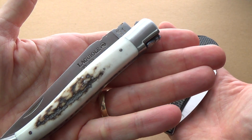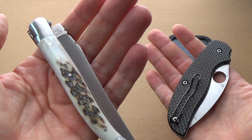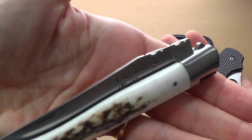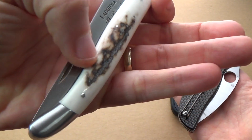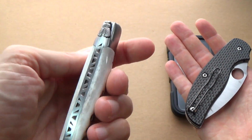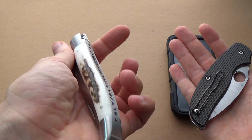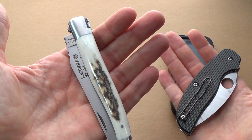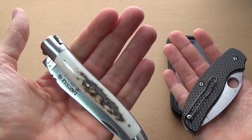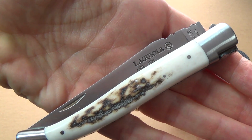An iconic Laguiole French knife from the actual Laguiole region. I did a whole video about these beautiful knives. This is a little bit more refined. We've got a stag horn handle, the iconic Napoleonic bee on the back. These are very historic, traditional French knives, and there's only about 3 or 4 companies from the actual real Laguiole region. So there's a lot of fake Laguiole knives out there.